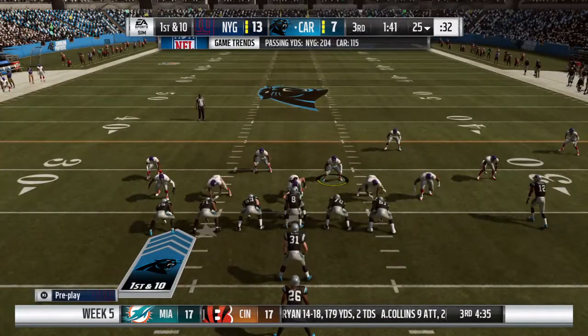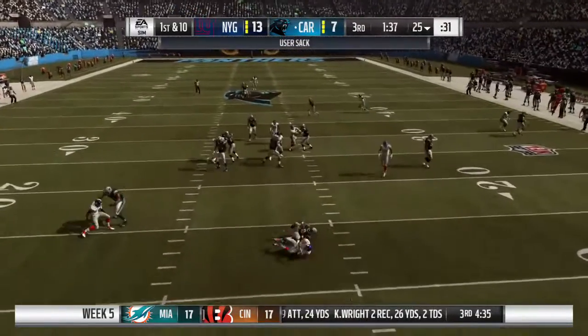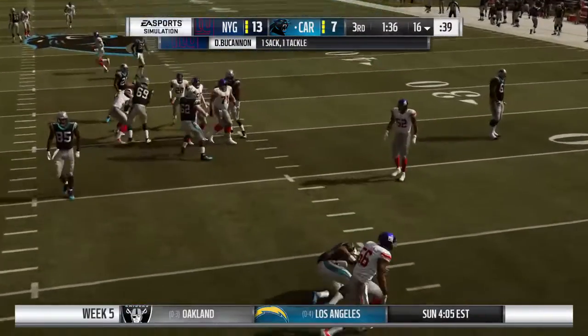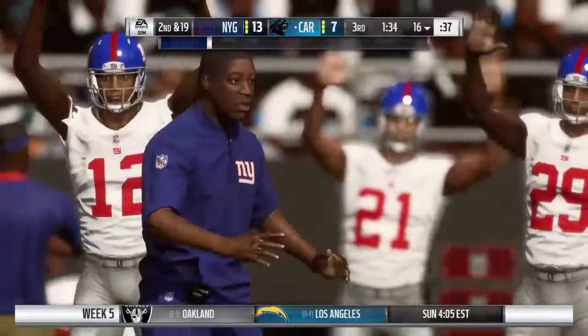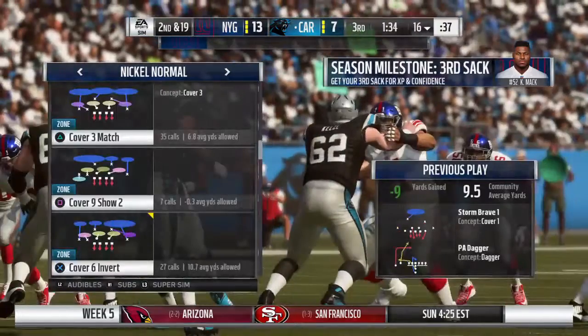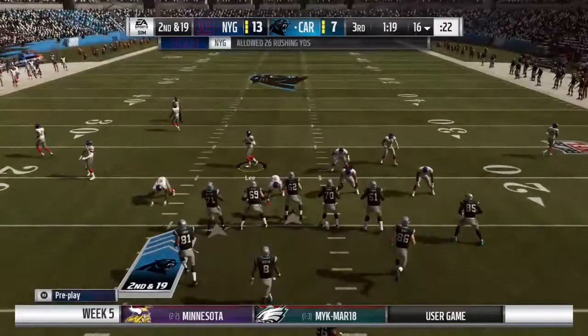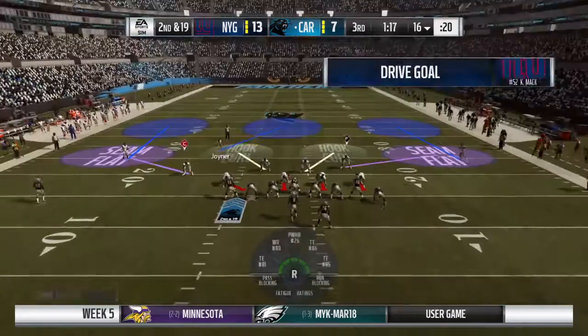All right, here we go. They go play action here on 1st down. Rush coming, and he's taken down. Dayon Buchanan. Not dropping into coverage. He comes on the blitz and takes him down for a loss of 9. Man, he got in there so quickly, Charles. What could the offense have done to adjust and account for that?